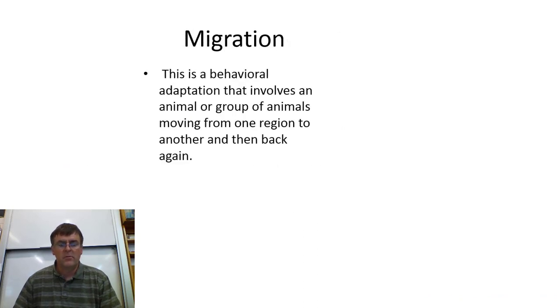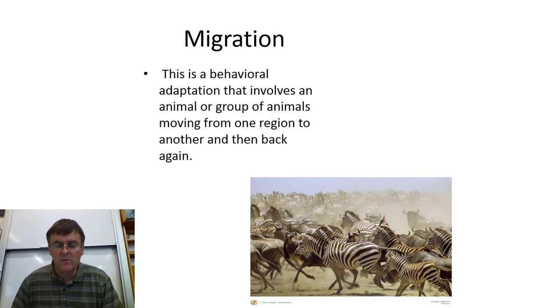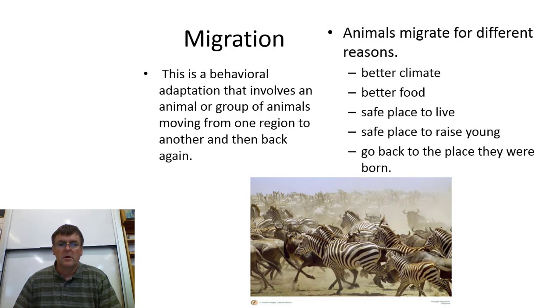So migration, things moving from one place to another and then back again. There's zebra, and I think there's wildebeest in there as well. They're migrating from one place to another to find a new food source perhaps. So better weather, better food, a different safer place to live. Maybe they go someplace to raise their young. We've got birds that fly all sorts of places around the world to feed and come back to have their young here. Whales in the ocean swimming one place to have their young and then swimming somewhere else to feed. And salmon return to the river where they were born to lay their eggs. Migrating does expose you to a bit of danger on the journey, so it must be worthwhile to them somehow for this to happen.